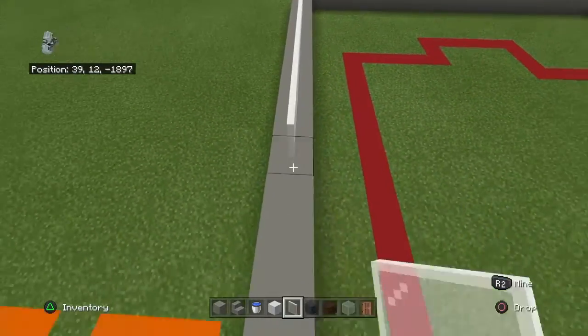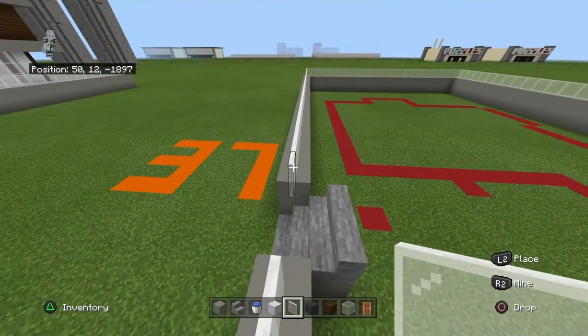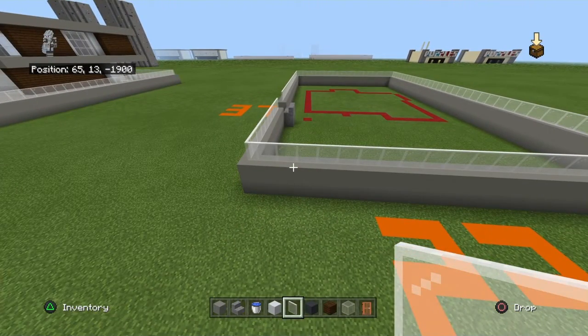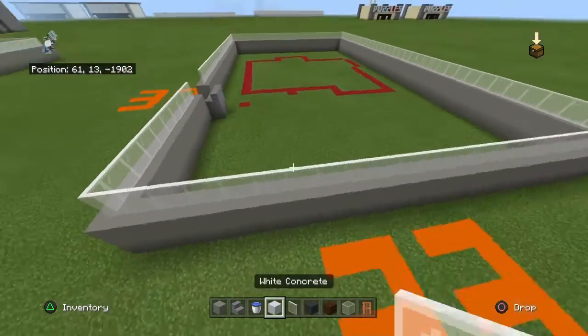I don't know how long this house is going to take, to be honest. Remember, it's 12 o'clock. We'll say we start at 12. It's actually 12:01. Hey, that clock says 11:59. It moves every day, I swear.